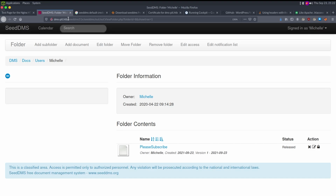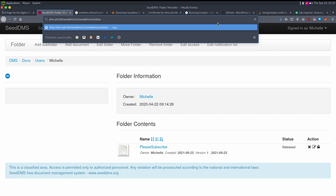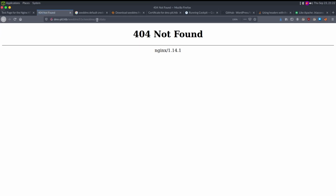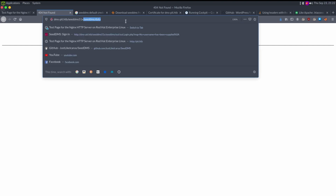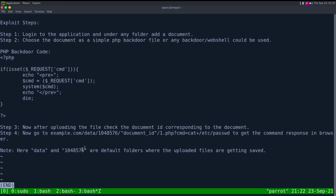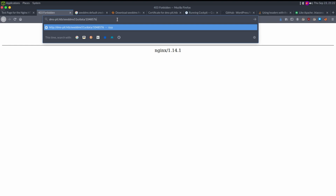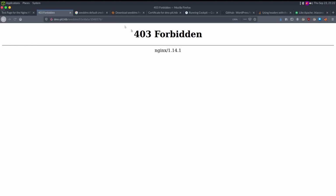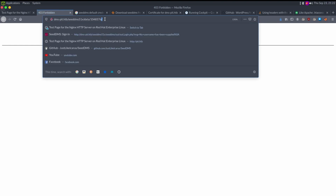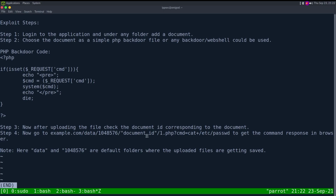So I'm just going to go to out/data, see if this exists. 404 not found. Remove out, SeedDMS, 404 not found. Let's go up one more directory, and we get 403 forbidden. So chances are that directory exists. Let's try this 1048576. 403 forbidden. And the key thing also is it is adding that slash for us. So we got a redirect because it existed, and then we went to forbidden.